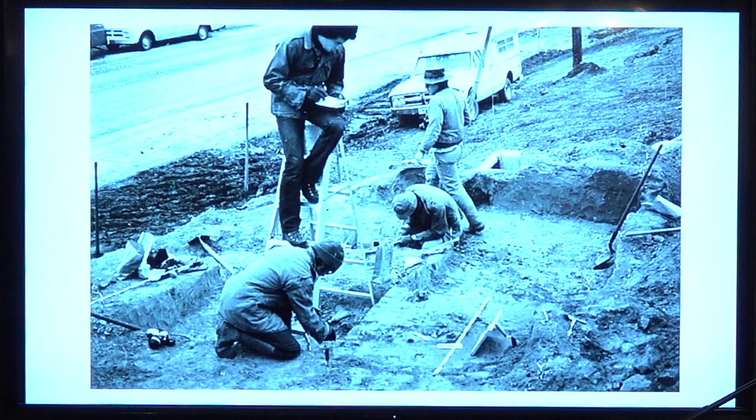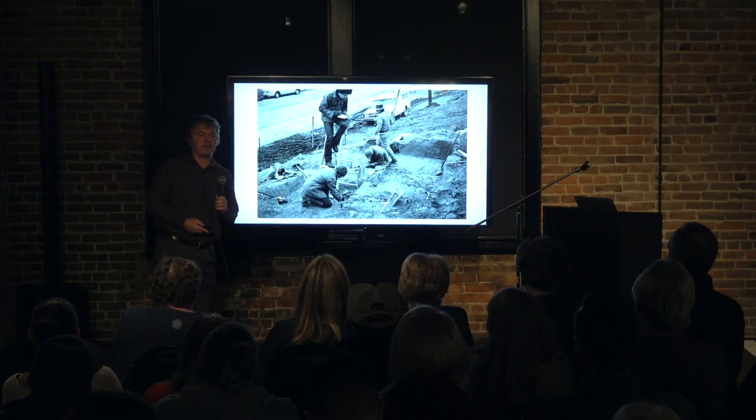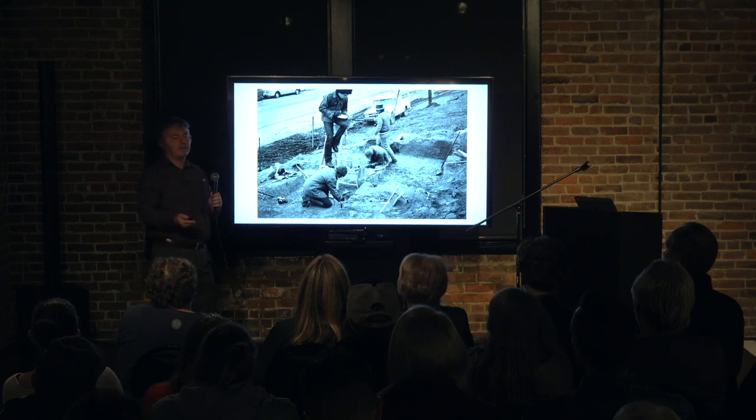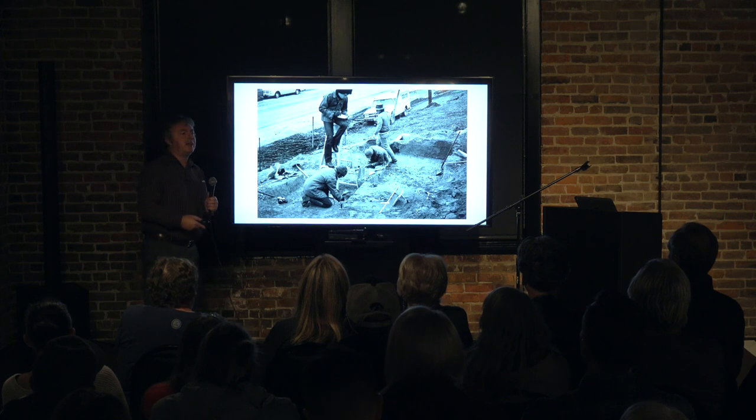And typically, they don't show, if they can help it, when they're excavating the bones, especially in 1975 when there was such a hubbub about Native Americans and being treated with disrespect, and I believe rightfully so. Anthropologists on their own said, okay, let's not take pictures of Native American bones being exhumed if we can help it.